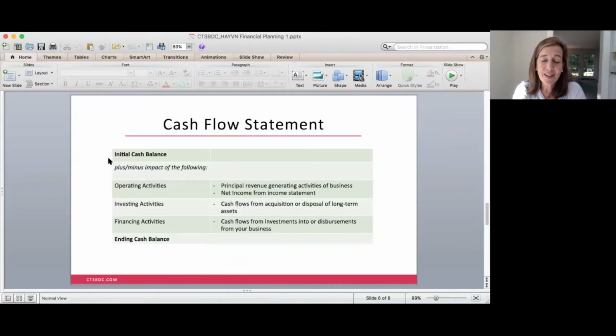Now, your cash flow statement, I think I mentioned, can be really interesting to look at, and it's important to know under what terms your business uses or generates cash. So from a simple formula perspective, you take your initial cash balance, like what's in the bank at the beginning of your period, and then you add or subtract the impact from the operating activities of your business, which is really just your core business. And the way you get this is you take the income statement from that period and you add or subtract it to your initial cash balance. And if that's all that happens, you're going to end up with your ending cash balance.